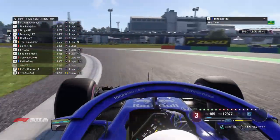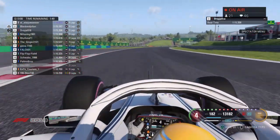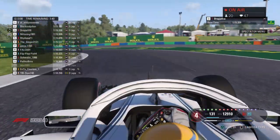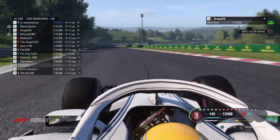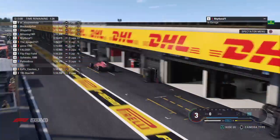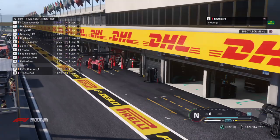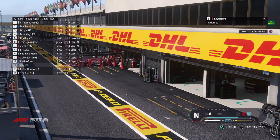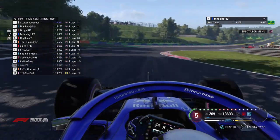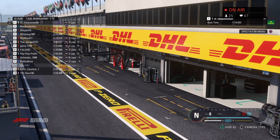A very nice lap time as Dropier as well sets himself into third place. Very close with Blackout Julian, just missing out on the second place of the grid, just missing out on the front row with a 1 minute 15.208, which is roughly 0.02 of a second slower than Blackout Julian. And by now it seems everyone has set their lap times as Rhythms pulls into the pit, and there we have it, folks. The qualifying session of our second official test race with Al Atakar on pole.